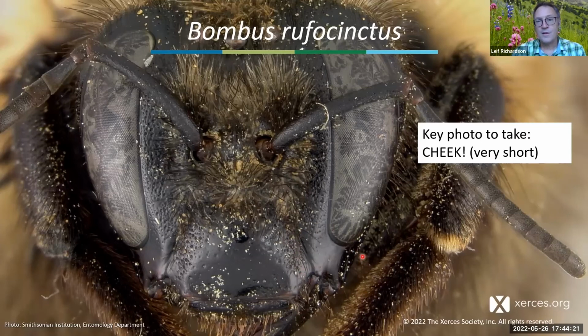And thank you, Rich. There's the short cheek. It's not the shortest. We will see other bumblebees with shorter, but this is what we mean by short. It's distinctively shorter than it is wide.